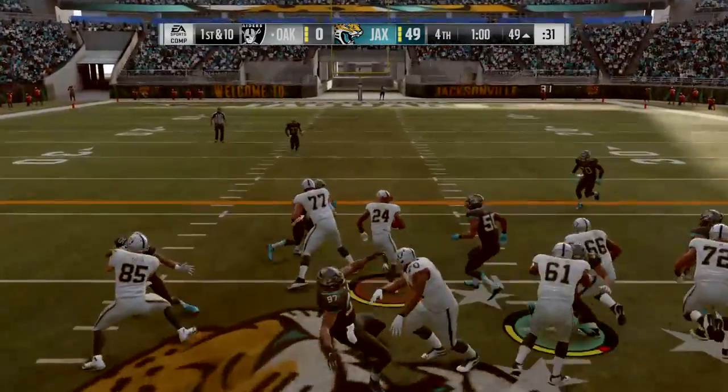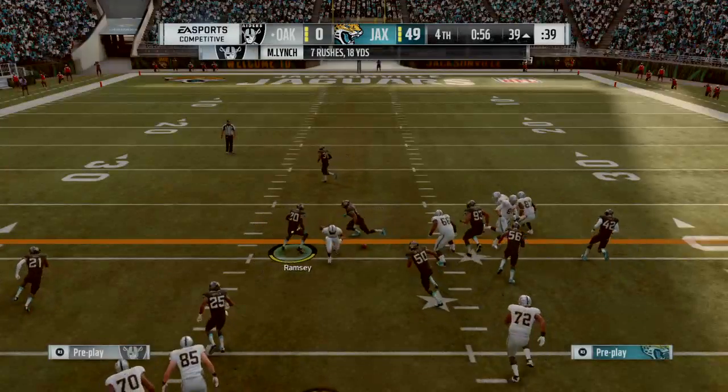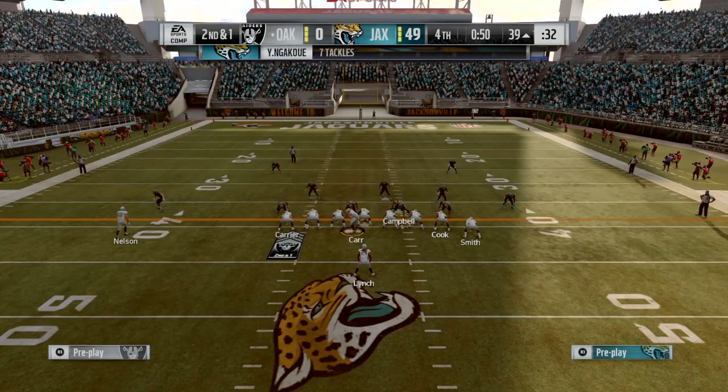Carr gives to Marshawn, as he's got this down inside the 40 to the 39. 9 yards is the pickup there, and they'll have a 2nd and 1. Now they got to get to the line quickly.